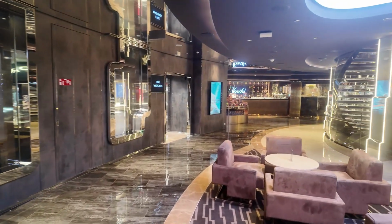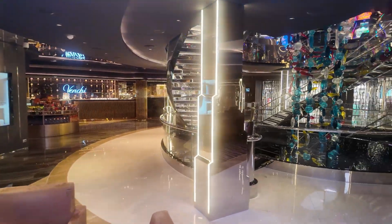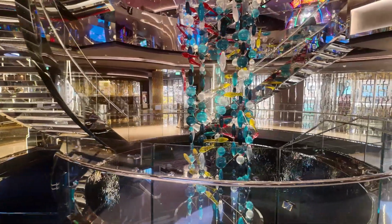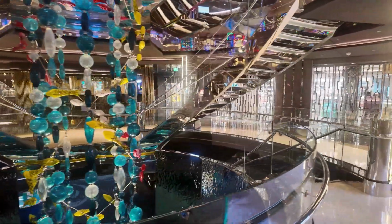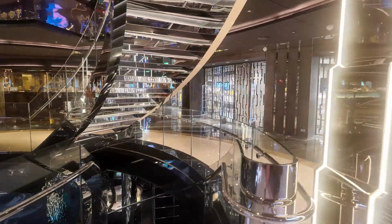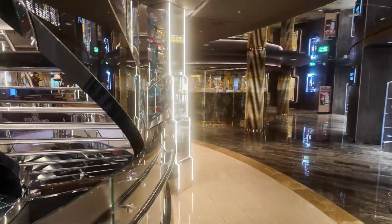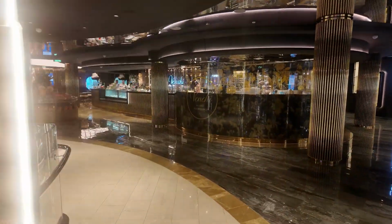Tons of seating here for the dueling pianos. If you do hang out here during the evening, that's a lot of fun. You can see that art installment there. It's another secondary cool spot to get up and down if you want to avoid people in the main atrium area taking their pictures. And you're going to wind around here to Venchi Chocolate.